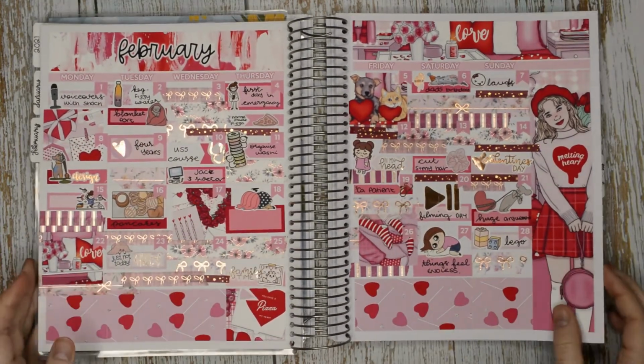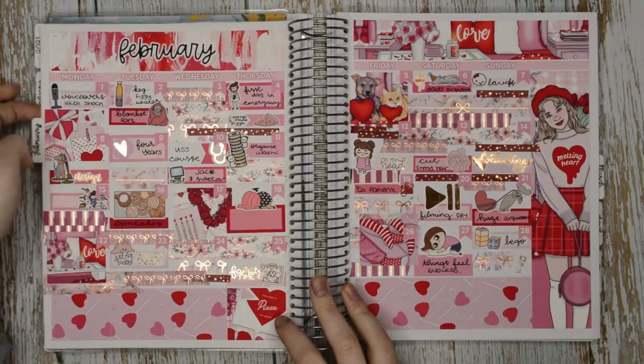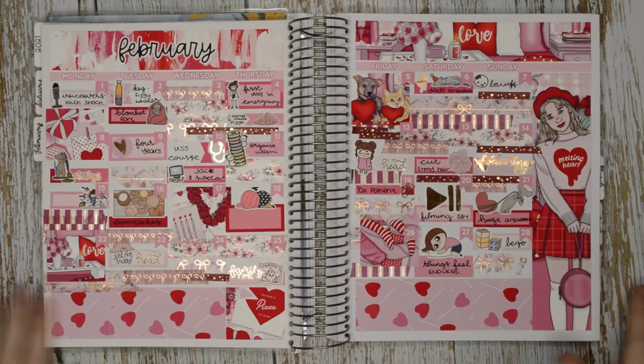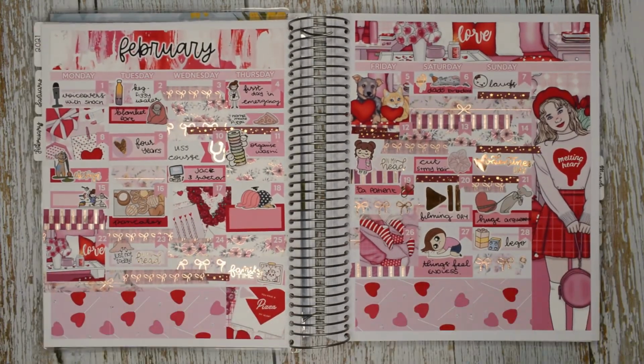I hope you enjoyed it. Let me know down below. I love how full these spreads always look. Like, they're just kapow, and they're just stunning, and I really, really like them. Let me know what you think, and I always really like monochrome spreads, and this is just super pink and red and it's perfection.